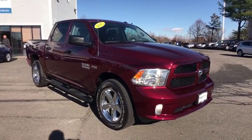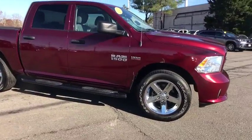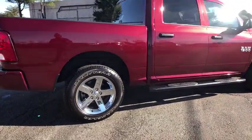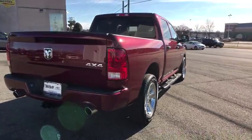2017 Ram 1500. The Ram 1500 went against the Chevrolet Silverado, Ford F-150, and Toyota Tundra, which are all excellent trucks in their own right. The Ram took home the prize for its well-rounded strengths. This vehicle has less than 20,000 miles.